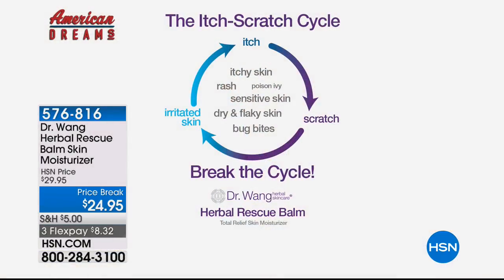Sure. Essentially what happens is you have some part of your body that starts to itch, and naturally you want to scratch because it's an evolutionary process, right? Once you start scratching it becomes itchier, so you're trapped in the itch scratch cycle. There's a lot of skin conditions such as dry skin, rash, and bug bites. So what we thought is, how great would it be if we could combine the best of the herbal tradition from Asia with the rigor of Western science to create a product that really worked to holistically break the itch scratch cycle and make people feel better.